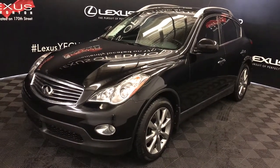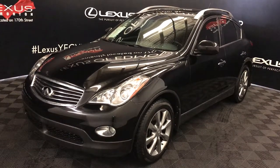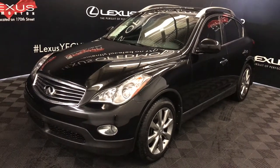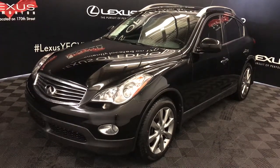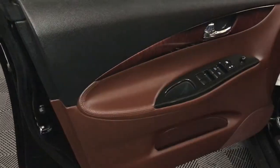We are located off 111th Ave and 170th Street in Edmonton, Alberta, Canada. We're looking at a pre-owned 2013 Infiniti EX37. 7-speed automatic, 3.7-liter V6 engine, all-wheel drive, black exterior, chestnut leather seating, interior wood trim, 4-door, 5-passenger.